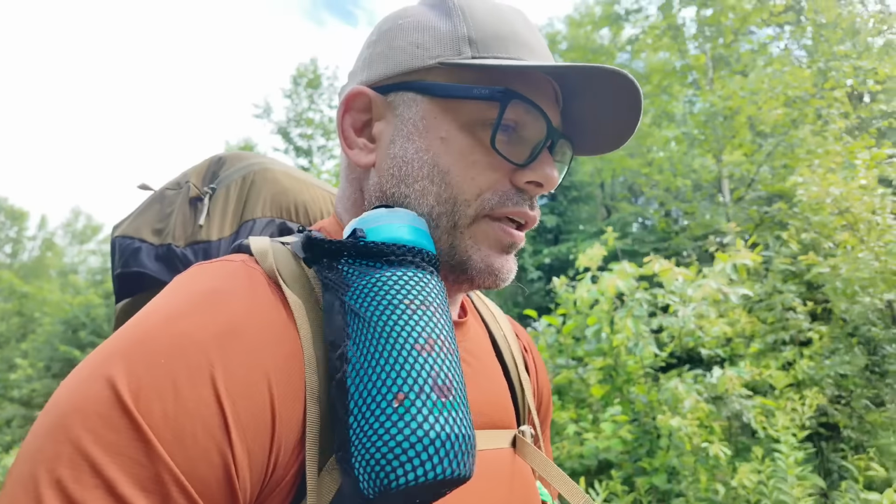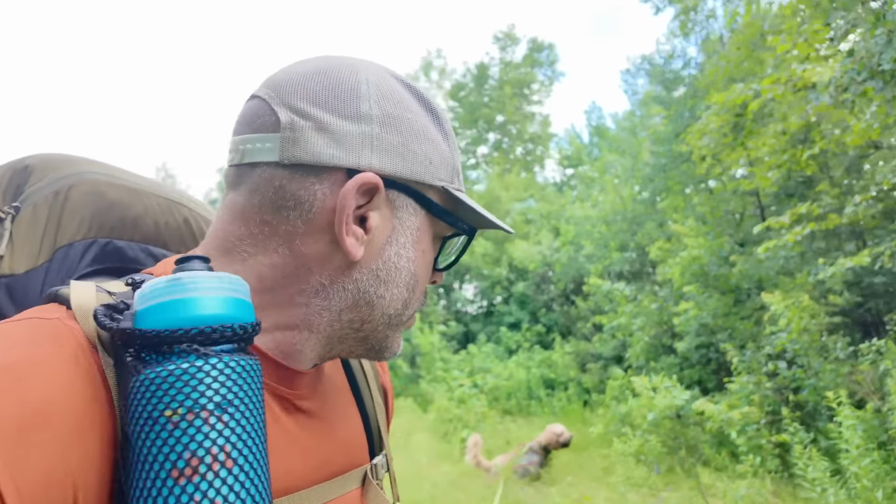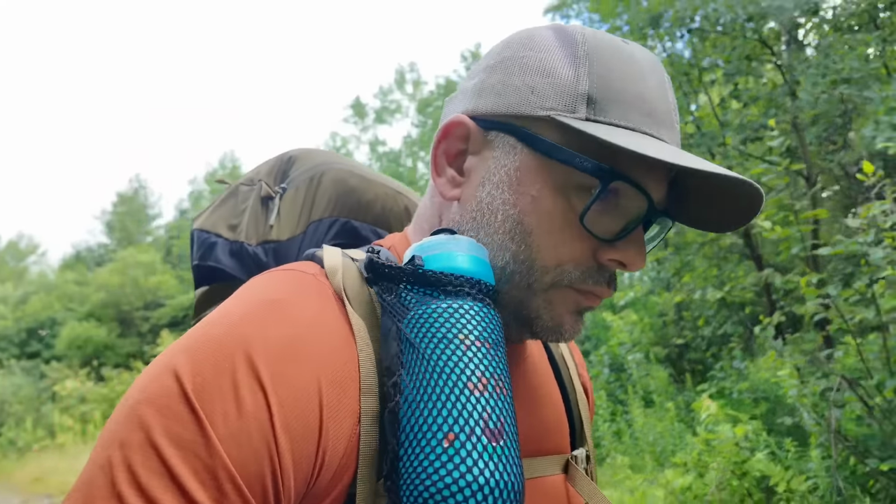So we have this Granite Gear backpack. Basically it is a loaner until I summit with it, and then I'll bring it back to them. We've got a little bit of a hike to get to the trail. It's about 0.3 of a mile up this trail, and then we'll be back in the woods and we'll see how far we go today.